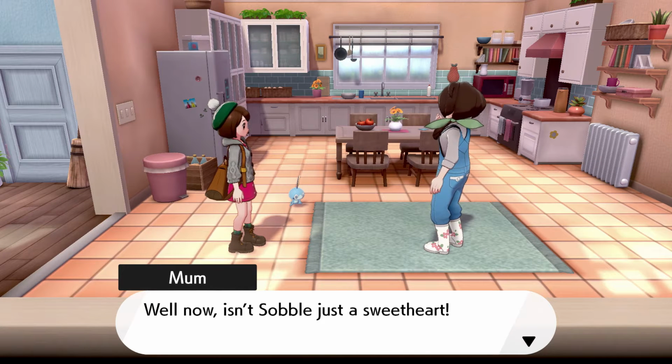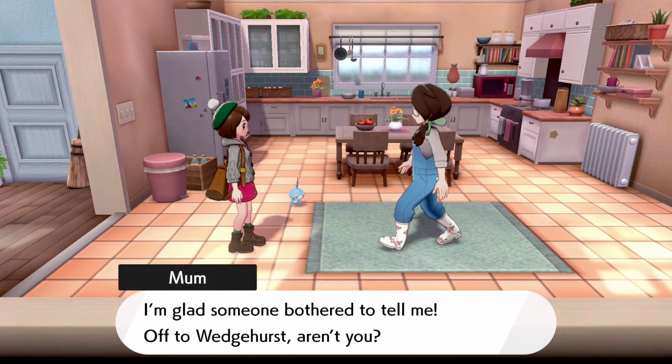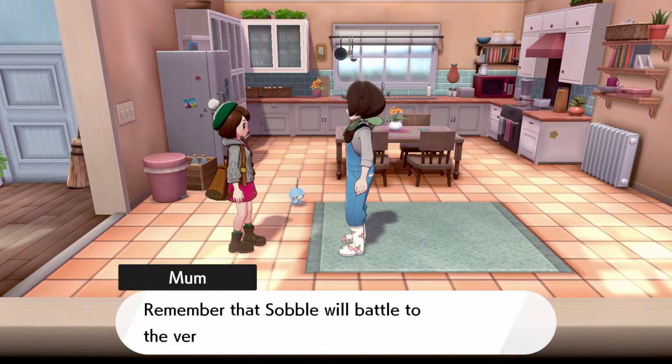Oh yeah. Well now, isn't Sobble just a sweetheart? It is. I heard the news from young Leon. Young Leon? You look his age, woman. A little bit. Aw, pocket money. I got a bit of pocket money. It's like 5,000 Pokedollars.